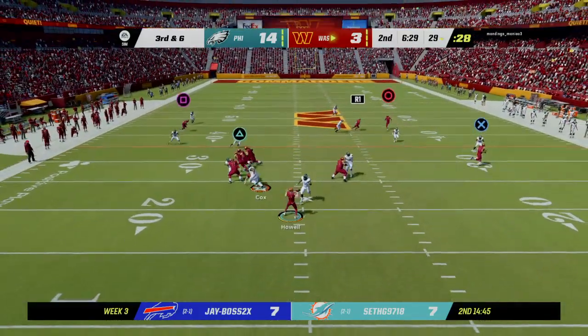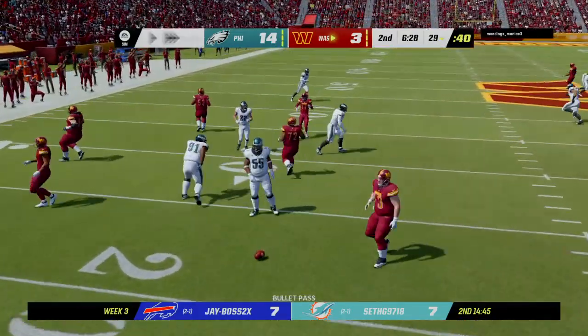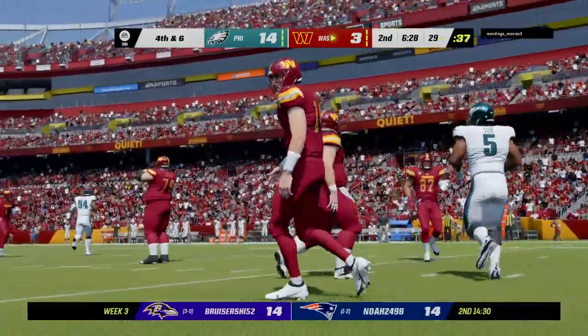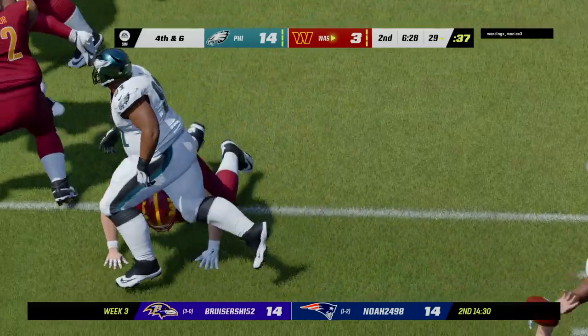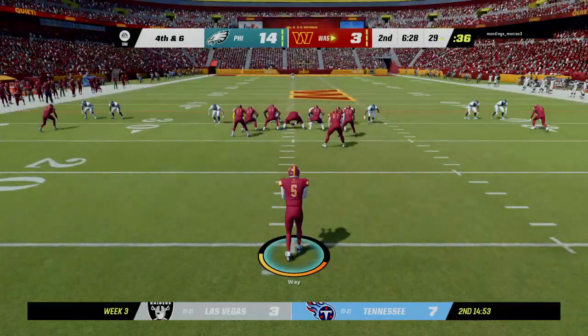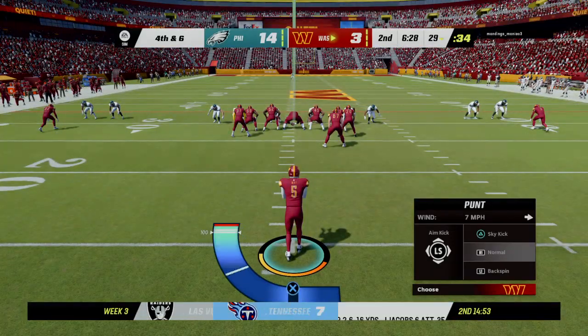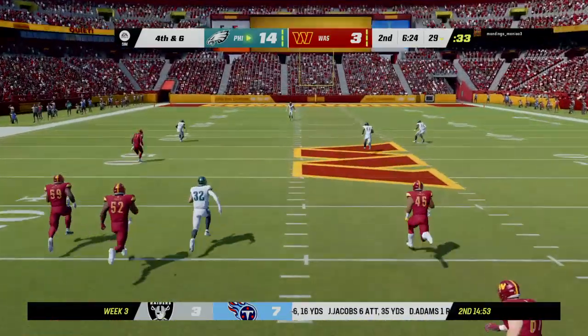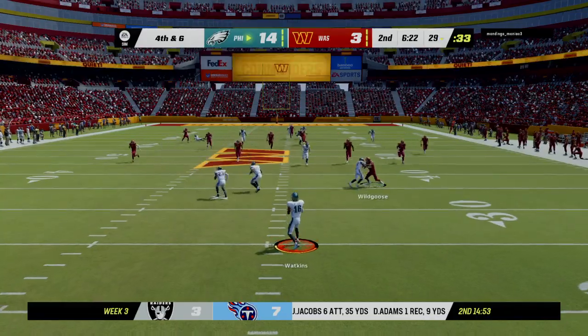Howell tried to set up the screen, but that was almost a disaster as it falls incomplete. Very nearly a turnover, but it's fourth down. Tressway on fourth down is sent out to punt. He was only asked to punt once in the victory last week as he sends this one away.